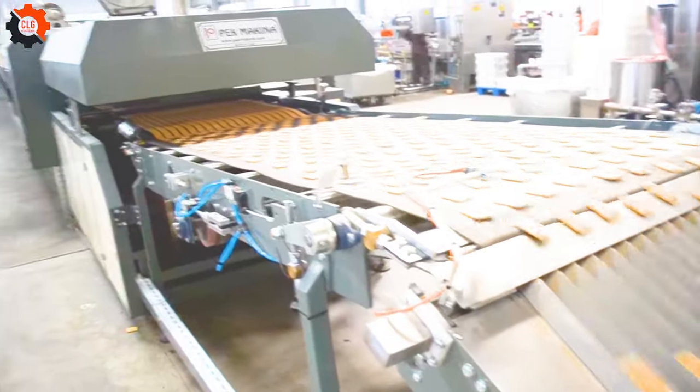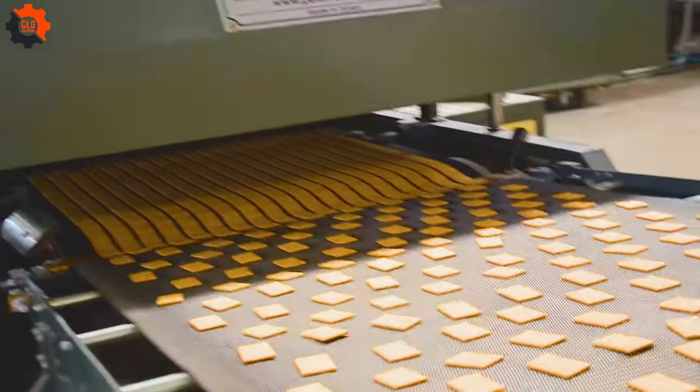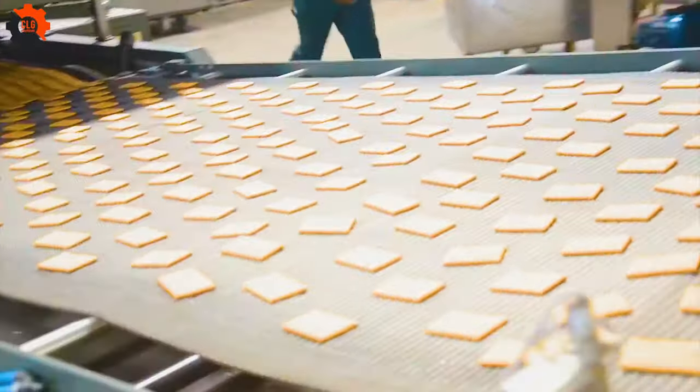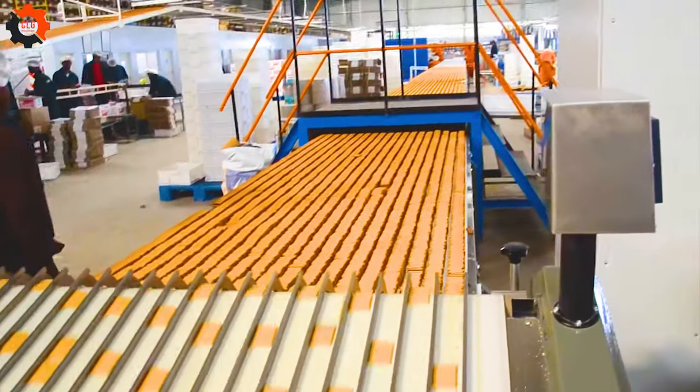Meet the Peck Makina Adjustable Biscuit Stacker, your new breakfast bestie. Tired of lopsided biscuit towers? This nifty gadget ensures perfect stacks every time. No more breakfast battles.